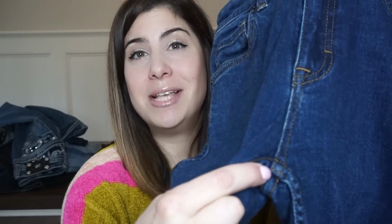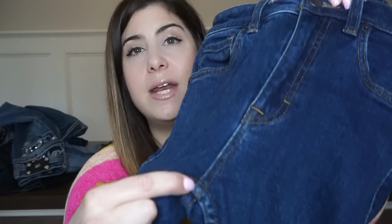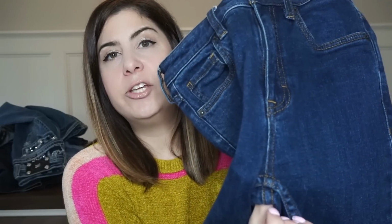And if you aren't familiar, the rise of the jean is in the front, and I'll show you how to measure it. So the rise is, you're going to measure from where the crotch area basically is, where all the seams meet, all the way up to the top of the waistband, so right above the button. And this is actually a pair of high-rise jeans. So this pair is by Free People, but when you measure from there to up there, if it's 10 inches or more, it's considered high-rise.